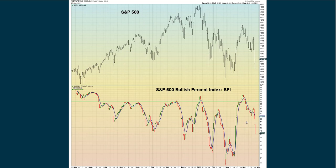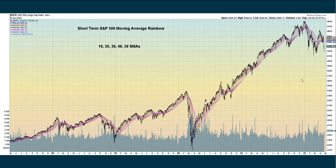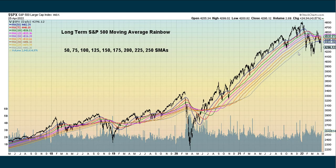Bullish percent index, with the down open and the negative territory that we were in for the early part of the day, it generated a lot of new point and figure sell signals. And this is one of the technical alerts where we dropped below 50. So this is more negative now. And here's the longer term chart of the BPI. Our moving average rainbow, no matter what color, no matter what period we use to calculate these, we're far, far away. Here's the intermediate term rainbow and then the long term rainbow.